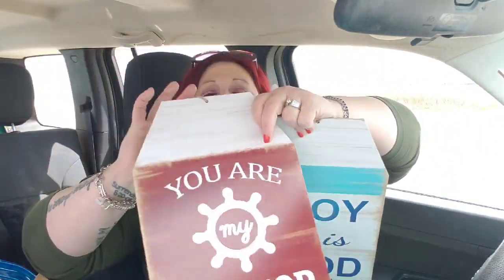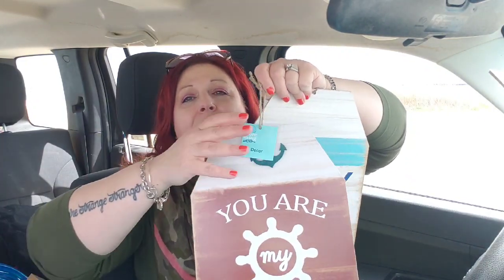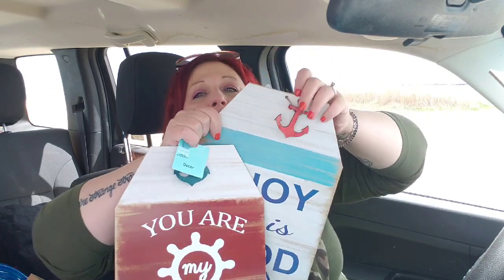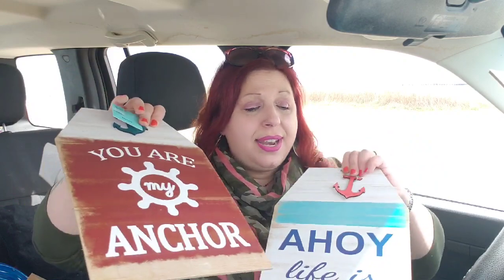I'm going to put them both on the fence, and I'll put all the pool stuff in the middle in a bucket by the pool. This one says, "Ahoy, Life is Good." And this one says, "You Are My Anchor." But I'm going to put some anchors on the fence, and the bucket of pool stuff in between. And it'll just be so inviting.